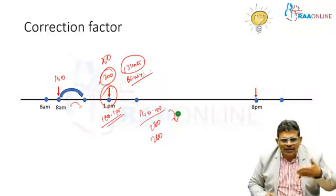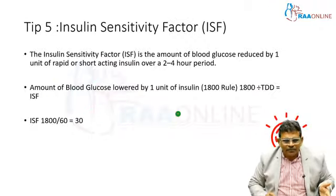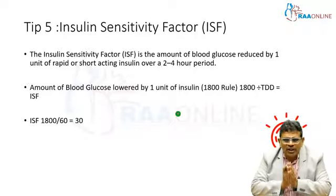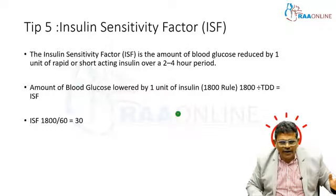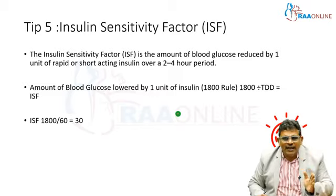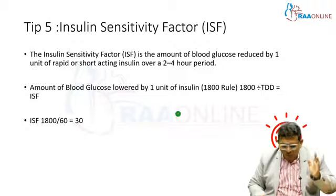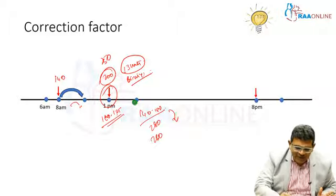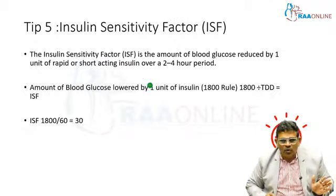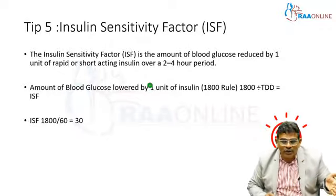So how to go about it? There is a calculated, scientific, systematic way to address these excursions. For that we need to know something called the insulin sensitivity factor. The prior one was the insulin carbohydrate ratio. Now we are talking about the insulin sensitivity factor. The insulin sensitivity factor is the amount of blood glucose reduced by 1 unit of rapid or short acting insulin over a period of 2 to 4 hours. So this correction factor will bring down the blood sugar to the level which is needed.